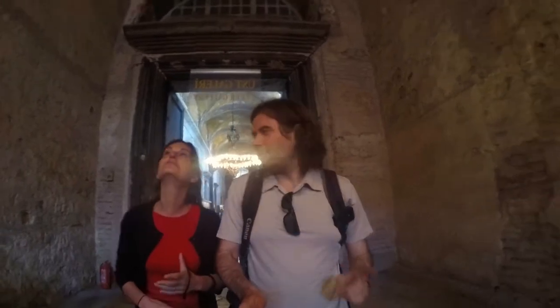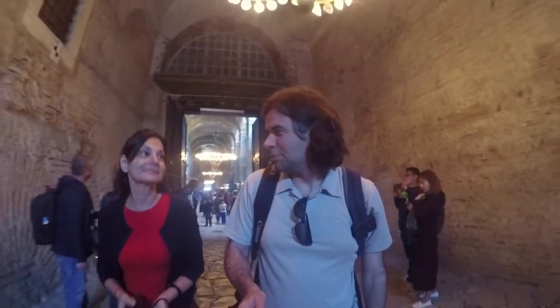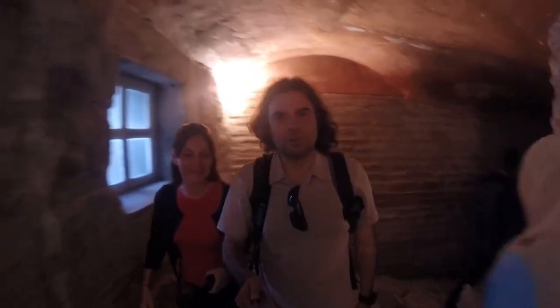Now we are going up to the top floor of Hagia Sophia to have a good perspective of the overall cathedral. So we are going up to the top of Hagia Sophia. Wow.